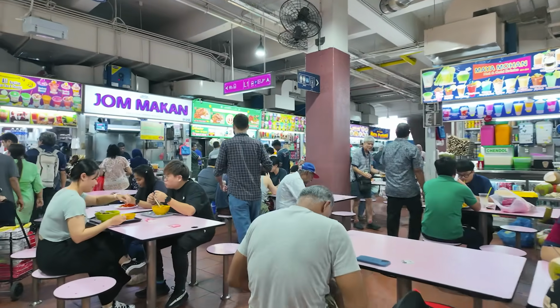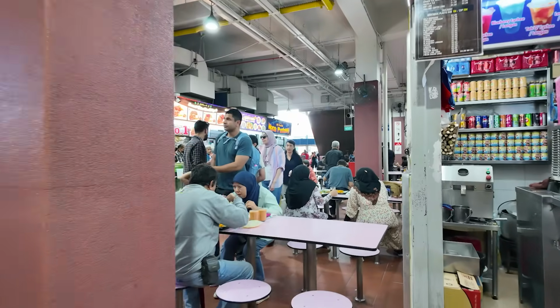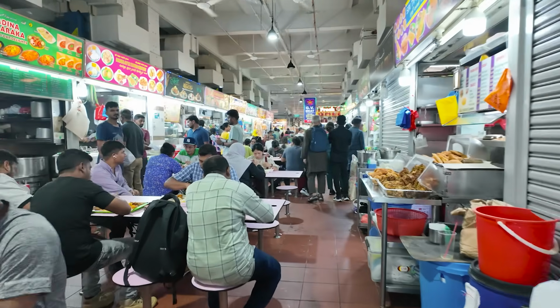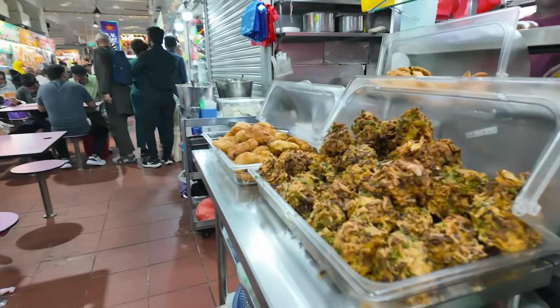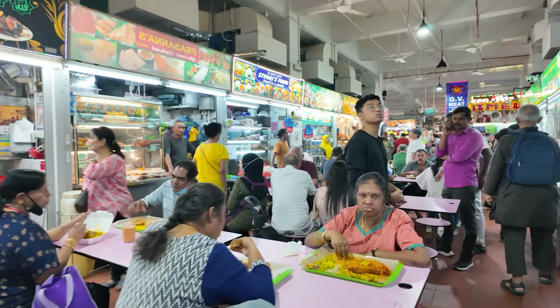Now, this Tekka Centre is not just Indian food, so you're going to find lots of different cultures here. We are going to try some Indian dishes, but I see chendol. Alan, I don't know if you saw that. There's chendol right there. There's also lots of traditional Chinese food, Malay, Indian. I'm sure there's some Western food here too, but we're not here to try that. We're going to have this coffee and then try an interesting dish that I thought was Malay, but it has an Indian twist on it. Good coffee.